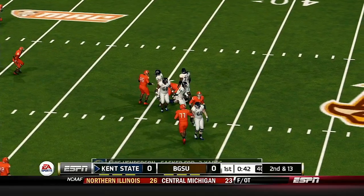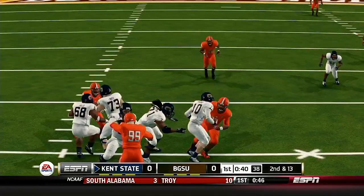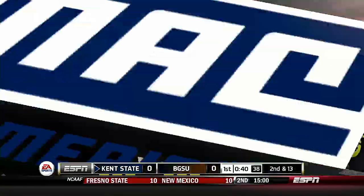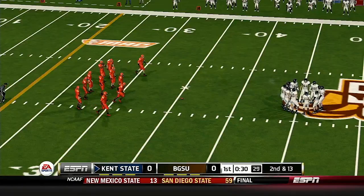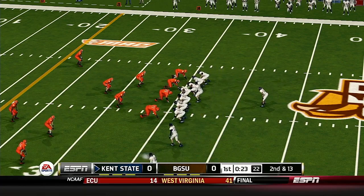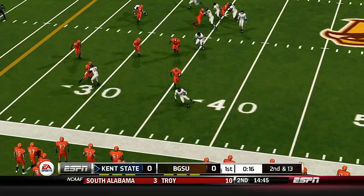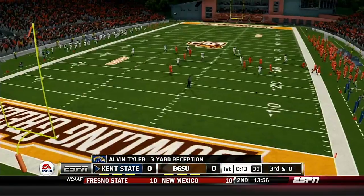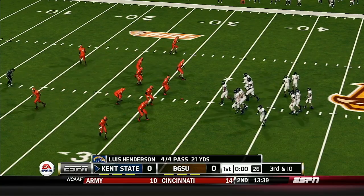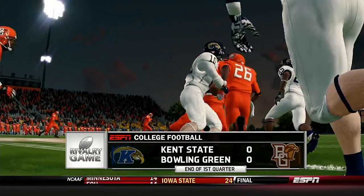Scrambling around, and he's sacked. Coaches don't like it when their quarterback gets hit like that. Don't be surprised to see the old coach get on his lineman to protect the quarterback a little bit better. So it's second down and 13 yards to go following that quarterback sack. Fires out to his wideout, and he's tackled right around the 32-yard line. So at the end of one, still no score.